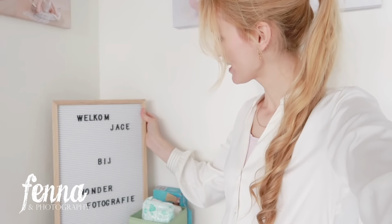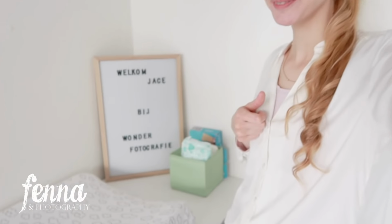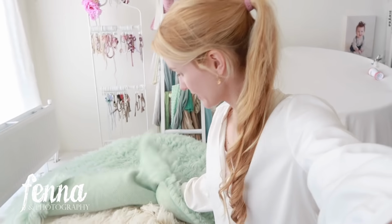And here we have another favorite. I love this sign, welcoming the clients into the studio, at least the name of the child. Parents get really excited. They often take a photo of the actual sign. Good marketing. So yeah, here are the Flokatis I mentioned before, but they're definitely favorites.